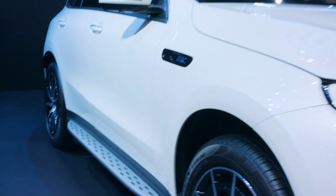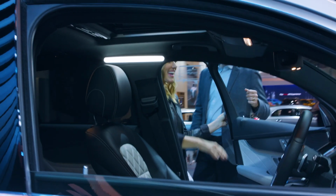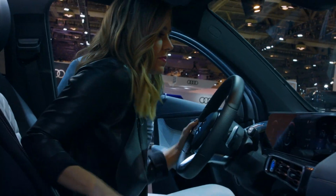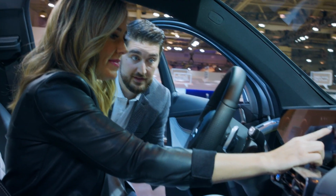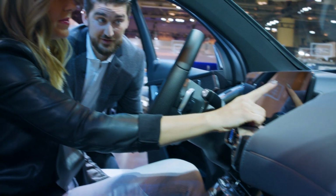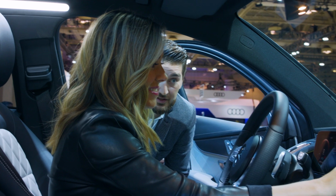Let's take a look inside the vehicle and see some of the design features as well as the technology inside the car. Before we get into the tech, let's talk about the design features that people can see right here. Yeah, so again, similar to the exterior of the vehicle, we maintain a lot of the design features and technology that we have across the Mercedes-Benz lineup. And the first thing that you notice is the widescreen cockpit with our two 10.25 inch screens here.